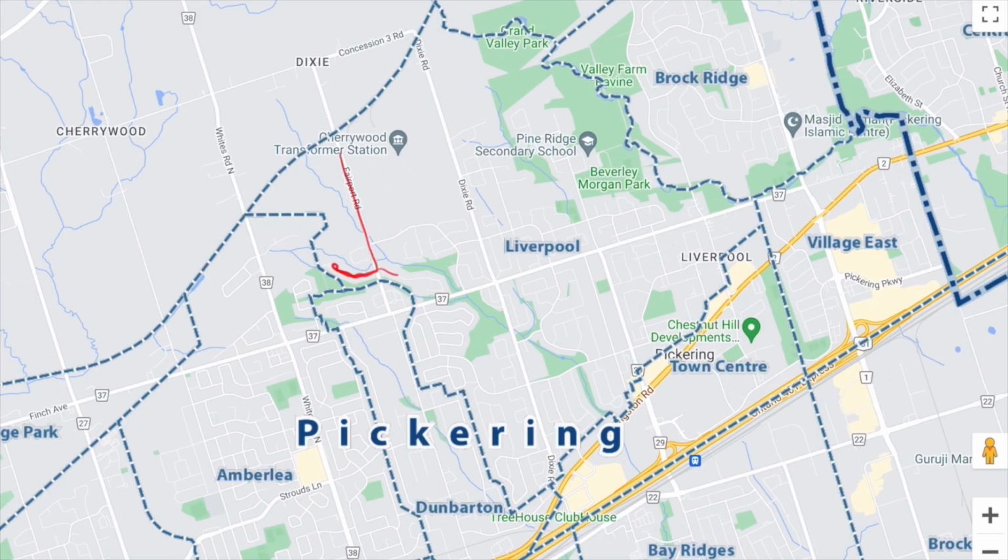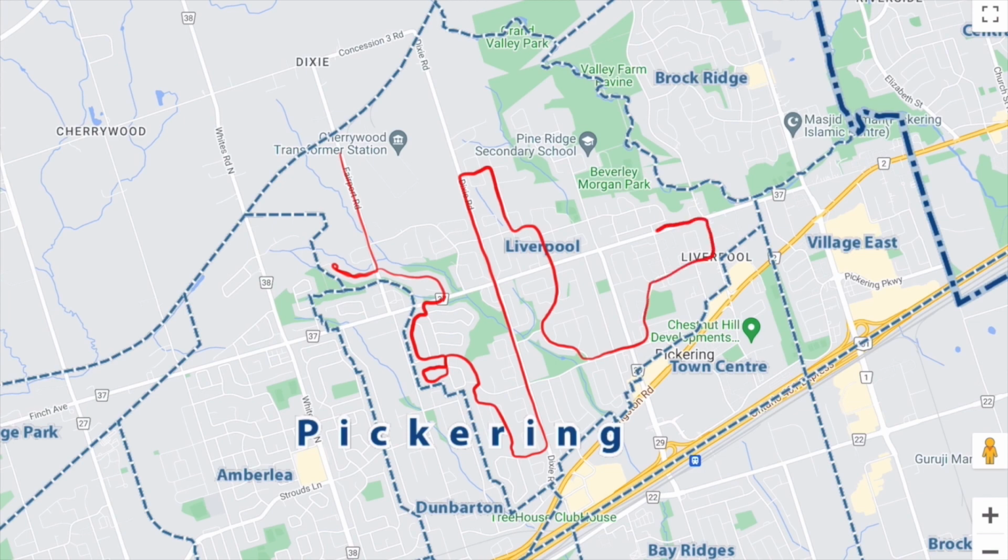Now, here's just a quick map overlay where we'll be driving today, just to give you some reference to where we'll be along the way. And with that all out of the way, let's get right into the driving tour of Pickering's Liverpool neighborhood.